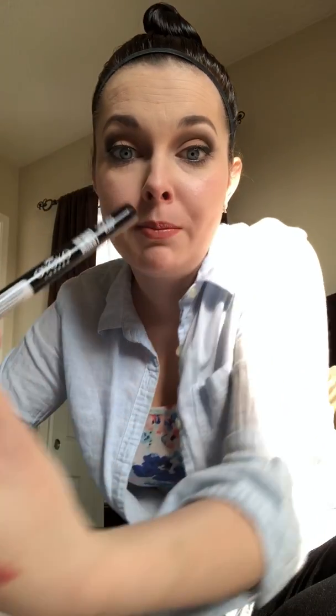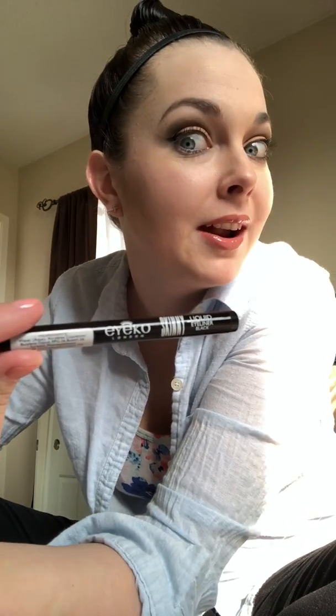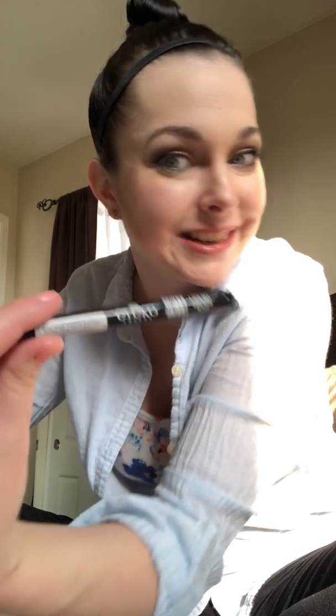All right, so moving on, we are actually going to check out my favorite sample in the box, and unfortunately it's not full size, but I'm sure it'll last me quite some time. It is the Eyeko Skinny Liquid Eyeliner. This right here, guys, this is gold. Oh, I have it upside down. I love this. I'm wearing it, in case you're wondering.